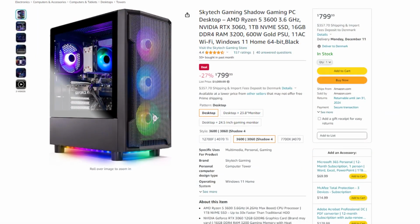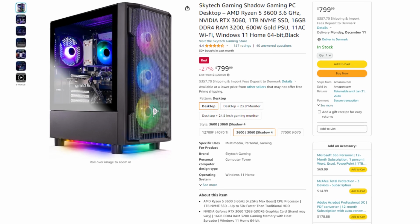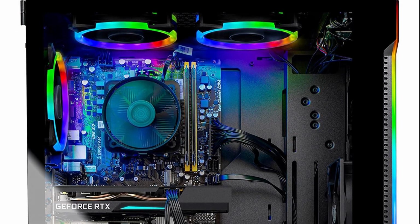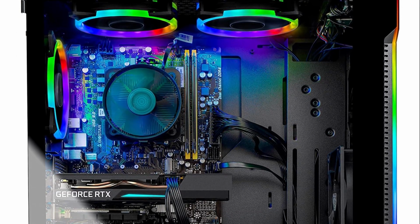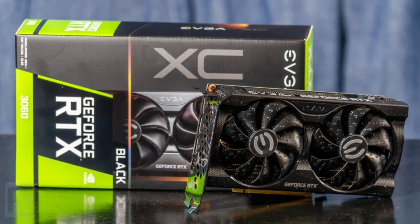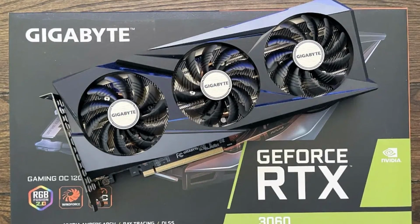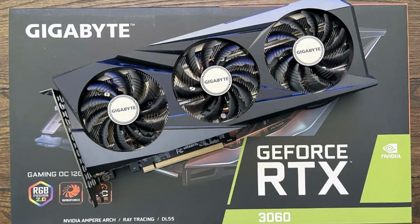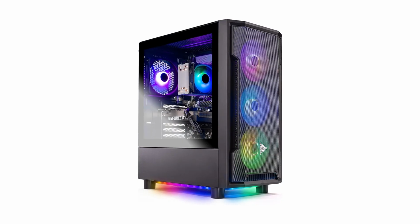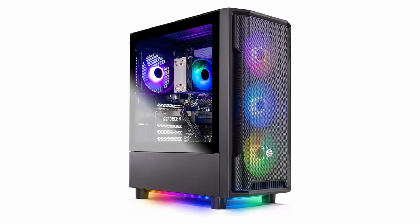With the next one, we have the Skytech Gaming Shadow from Amazon. This one is $800 and it comes with the Ryzen 5 3600 and the RTX 3060. You also get 1TB of SSD and 16 gigs of DDR4 memory. The RTX 3060 is much faster than the 3050 when it comes to 1080p resolution, so if you want a 1080p gaming performance of 80 plus FPS on average, once again high to ultra settings in most games, this one is going to be a much better option than the last one, but it is about $200 more expensive. But if you can afford this one, it is going to be a faster choice for 1080p.